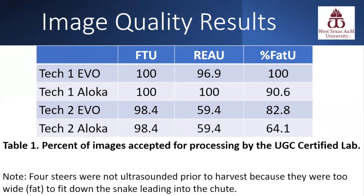Now then, let's get to the inexperienced technician. Some of you that are out there hiring technicians that may have scanned 100 head in their life, how confident can you be in those? If they're well-trained, I'm pretty confident in them. But you need to be careful when you're hiring these technicians to get out and do that.